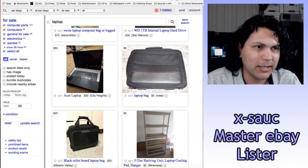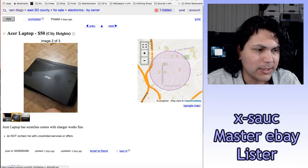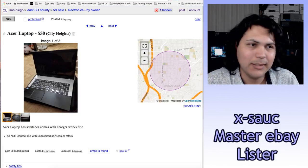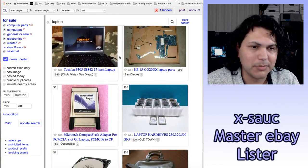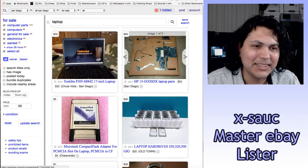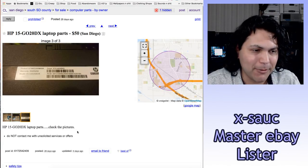Oh, wait. We got this Acer laptop. What's the specs on this thing? Oh, it has a Pentium. Ugh. Don't want to fuck with that. Then there's this Toshiba. What the hell? It's so funny when people try to sell laptop parts on Craigslist. Check the photos.